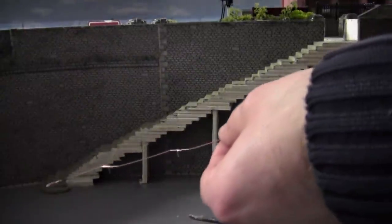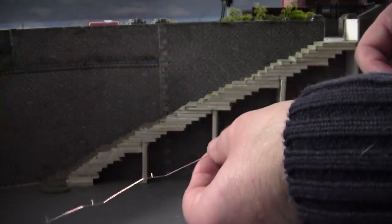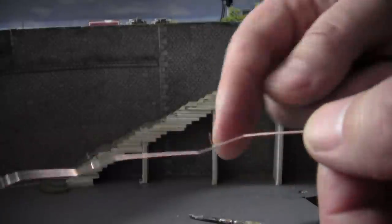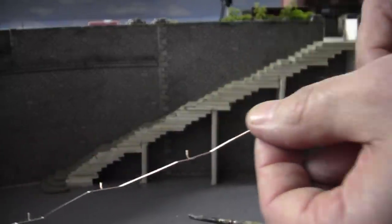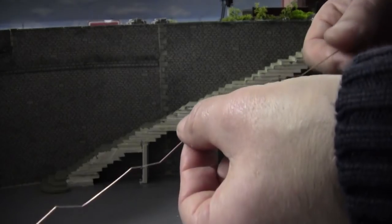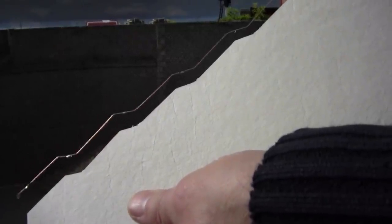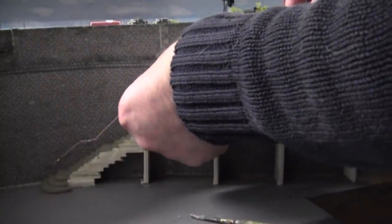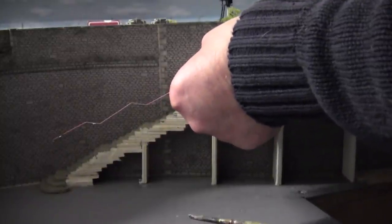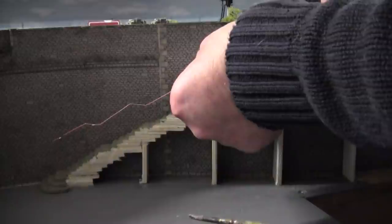And here we have the handrail. I've just bent it out of a piece of copper, and as you can see, I've soldered some little lugs on so that it can be drilled and glued in position. Now, I've taken this pattern from the wall I made earlier, so it's almost a perfect fit. So all I've got to do now is paint it, and once it's painted, just drill the holes into the wall and then glue it in.